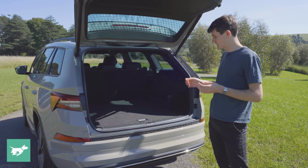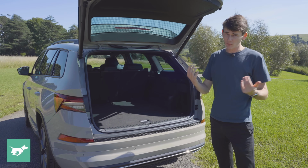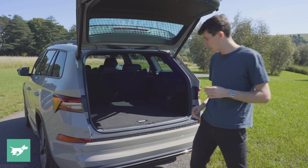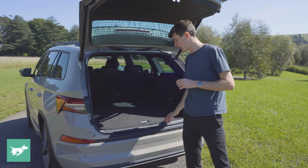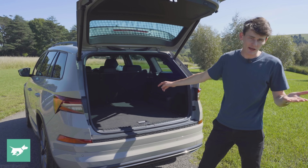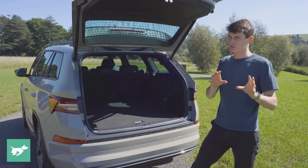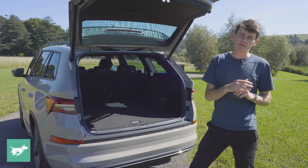You've also got Skoda's signature practical touches absolutely everywhere. We'll talk a little bit more about those in the front cabin. You've got a space saver spare tyre under the boot, and of course, Kodiaq's party trick is that you've got these 2 jump seats at the back, which we will get to in a minute, but they are just about big enough to fit an adult in.